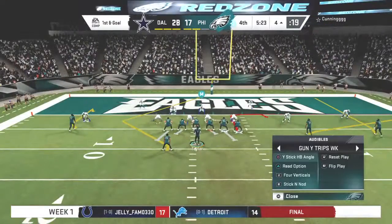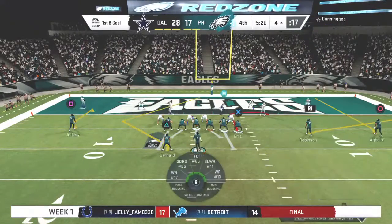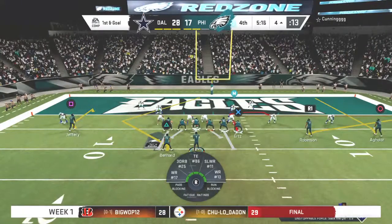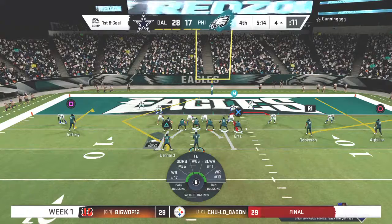They isolate Jeffrey to the left side. First and goal, and they've got to be thinking a chance to get right back into this football game. Under 10.